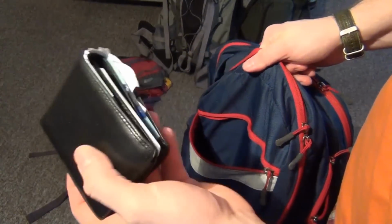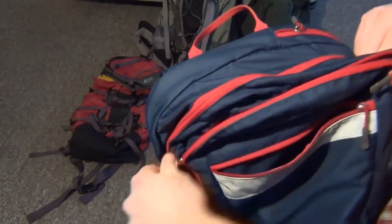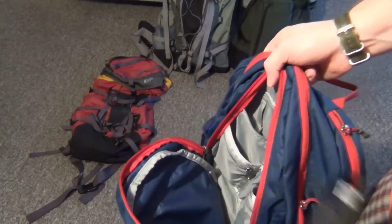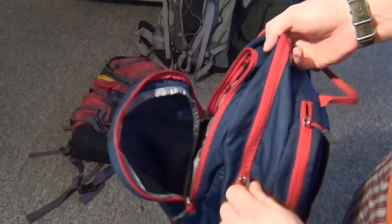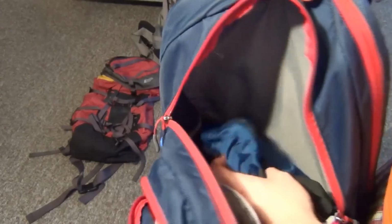But what I like about it is, it's sectioned so that it's got space for your wallet, and then you go into a bigger section here, and there's a bit more room. You got some pen holders. I keep my multi-tool there, so it's got lots of organizational structure to it. I guess that's a good thing. But what I don't like is there's no section that's really big enough to put lots of stuff in. I guess this is the biggest possible.